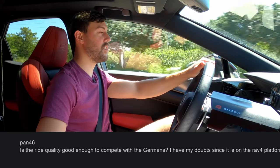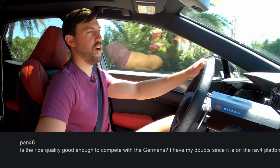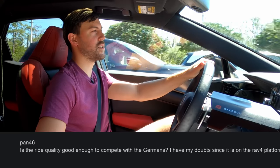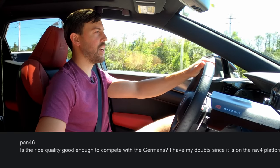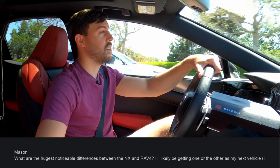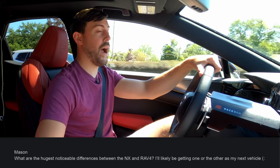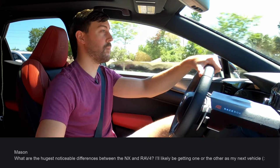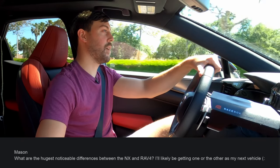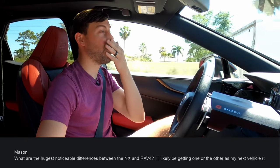Is the ride quality good enough to hang with the Germans? I would say it's comparable. All the Lexus products are comparable to an extent to the Germans. They just don't always have that top-end performance. Mason's asking about the differences between the NX and the RAV4. Well, they're massive now. The NX rides better, feels better, it's quieter, way more power. That's one of the biggest differences. Better transmission. I mean, I could go on. It's a way better car overall than the RAV4.